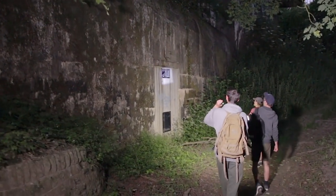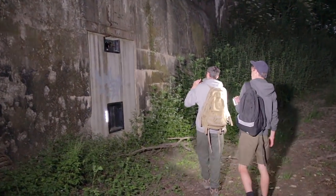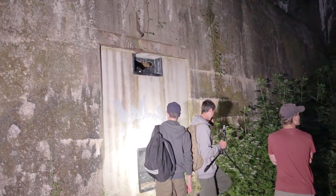Oh, yeah. It's been filled in though, isn't it? The hatch opens. Is it? Some of them open, remember? Hang on, let me try. It's got locks on it. I can see the locks already. Yeah, it's locked.